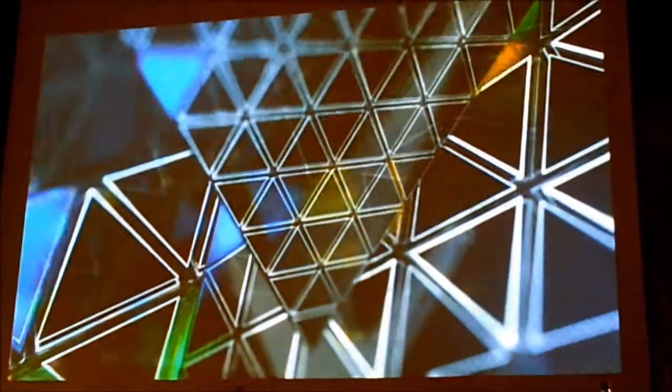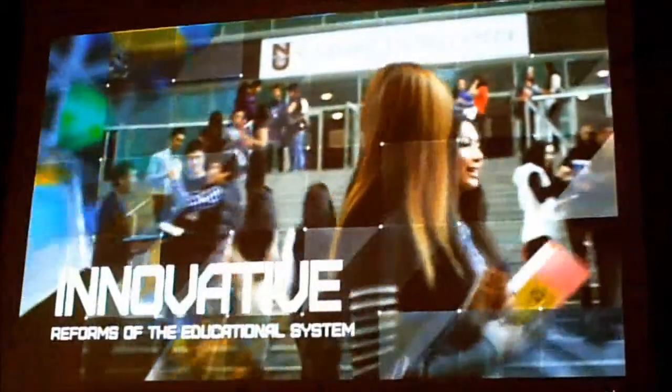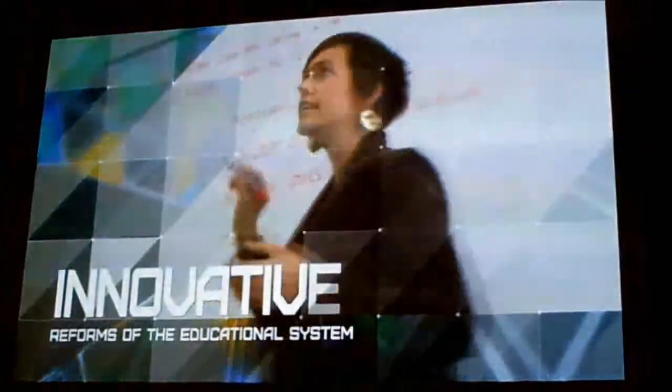One succeeds in maintaining such rapid development of the state also owing to innovative reforms in the sphere of education.